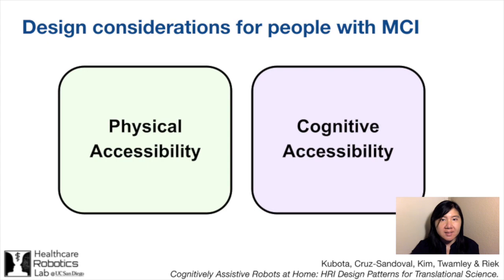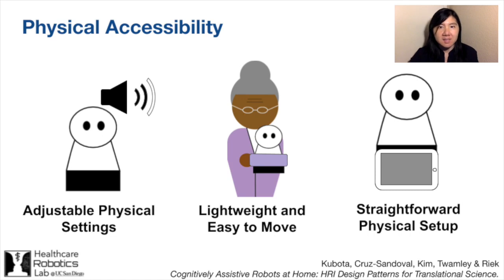In addition to our design patterns, our discussions also reveal design considerations that are specific to people with MCI, distinct from those of older adults and people with dementia. Our participants discussed ways to make robots both physically and cognitively accessible to people with MCI. For physical accessibility, clinicians were mindful that people with MCI are often older adults and may have physical or sensory disabilities. Thus, people should be able to adjust physical attributes, such as volume or visual contrast, to match their abilities.